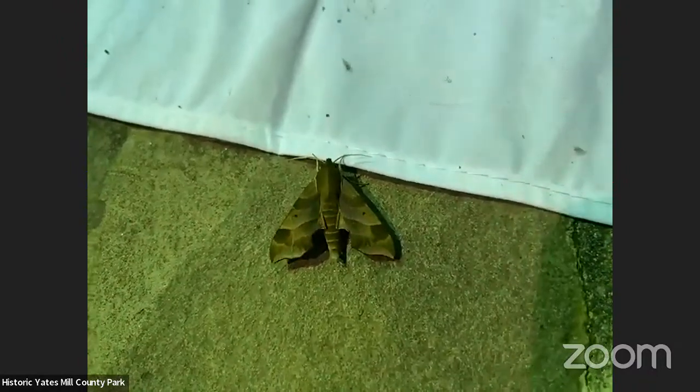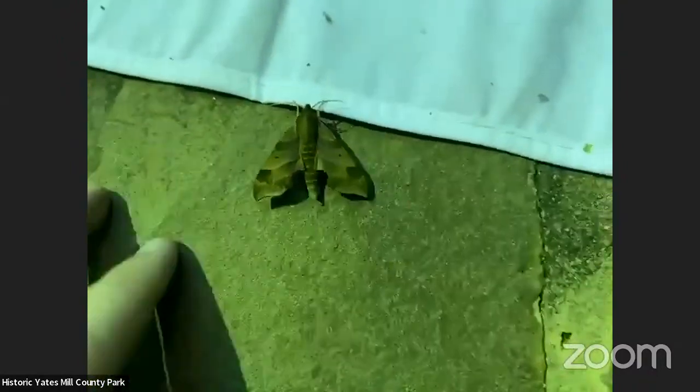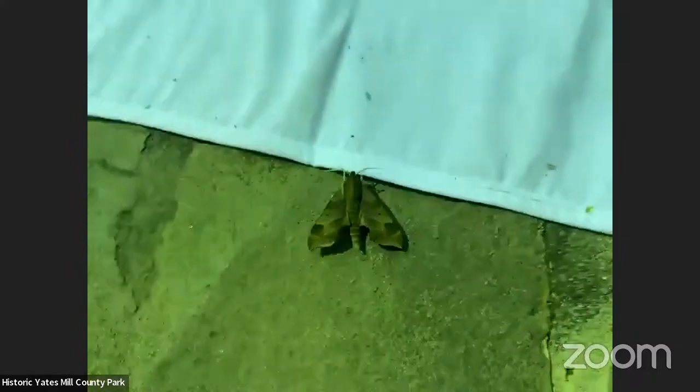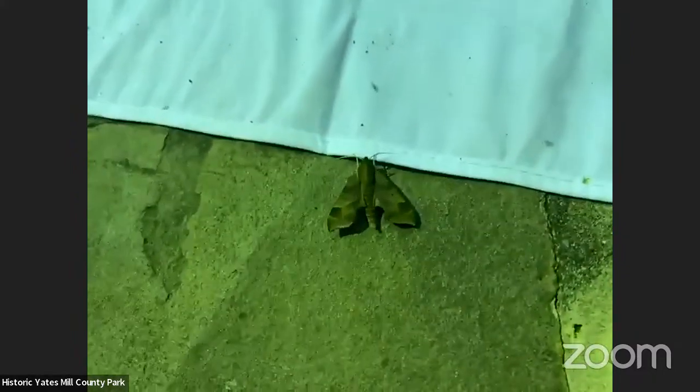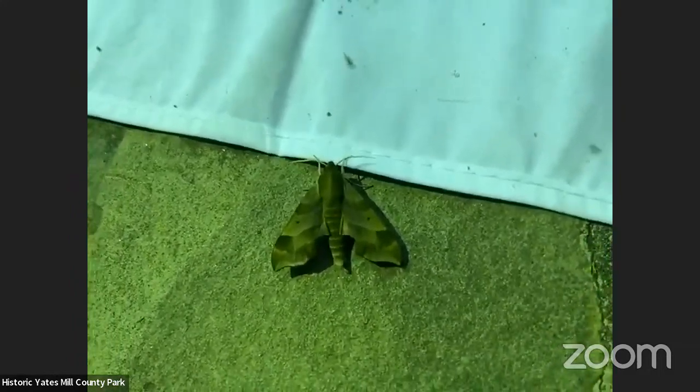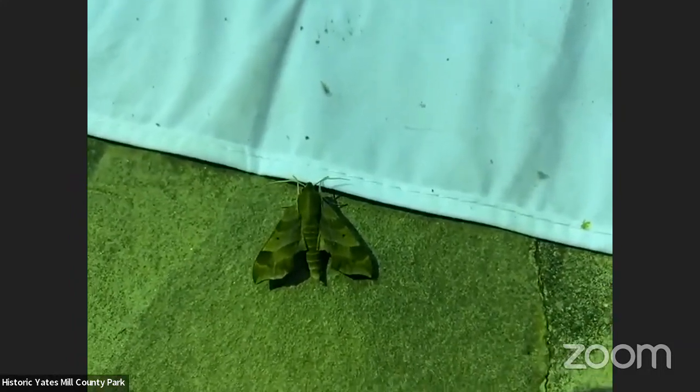I think Virginia creeper sphinx moth. Oh, Virginia creeper. Okay, thank you. Yeah, because they feed on Virginia creeper as caterpillars. That makes sense. A lot of the moths are not very creatively named. They're named after the plants that the caterpillars eat a lot of times.